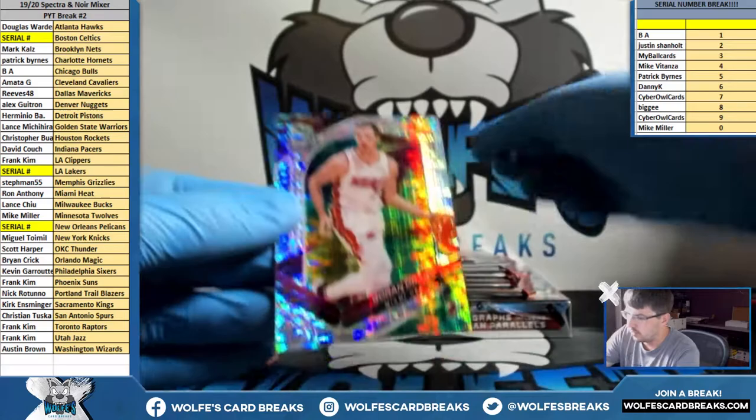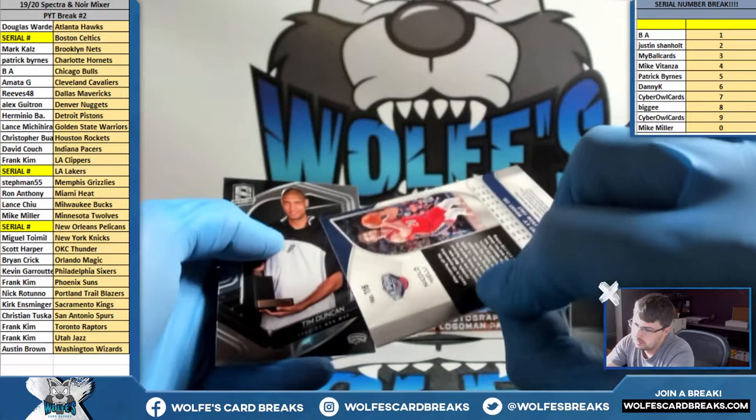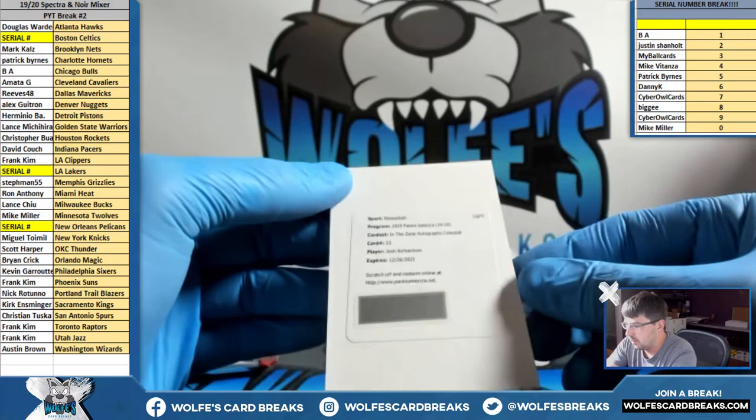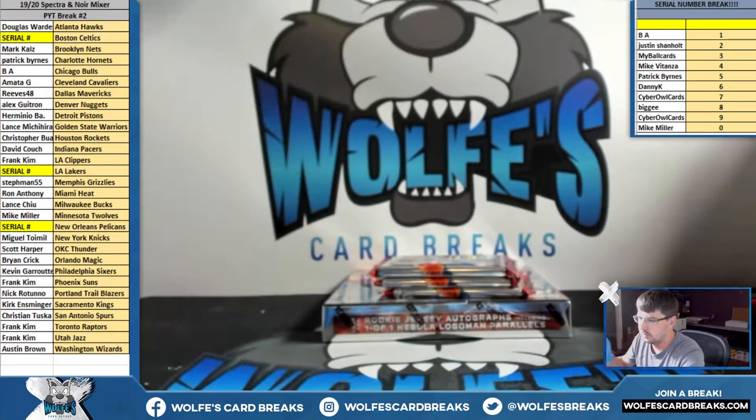Dragon for the Heat, number 99. Melly Pelicans, card number 1166. In the Zone autographs, number 99, Josh Richardson. Is that 76ers? Josh Richardson.